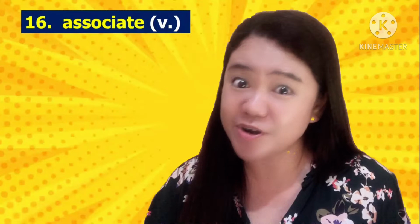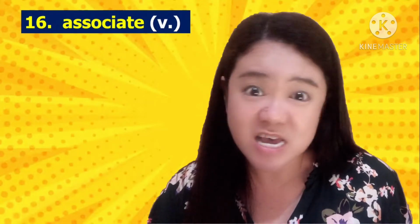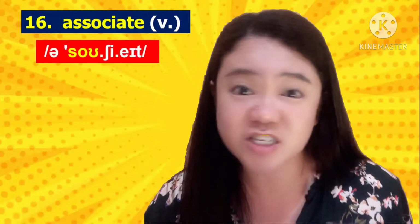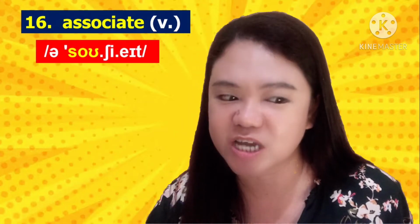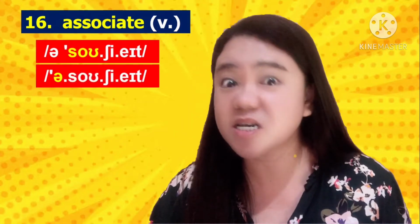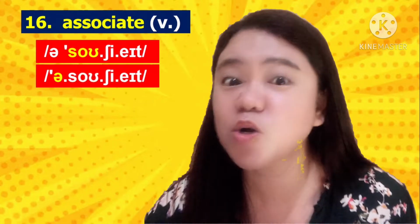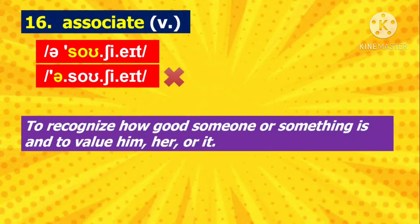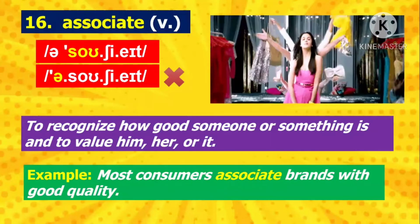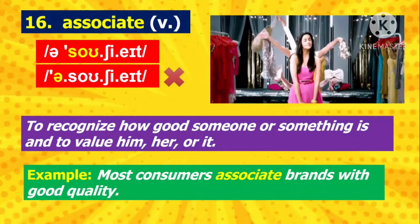How do you pronounce this word? It's associate. It's not pronounced the way many say it. It means to connect someone or something in your mind with someone or something else. For example, most consumers associate brands with good quality.